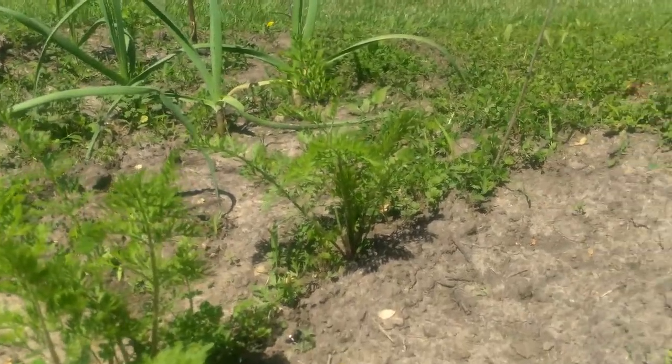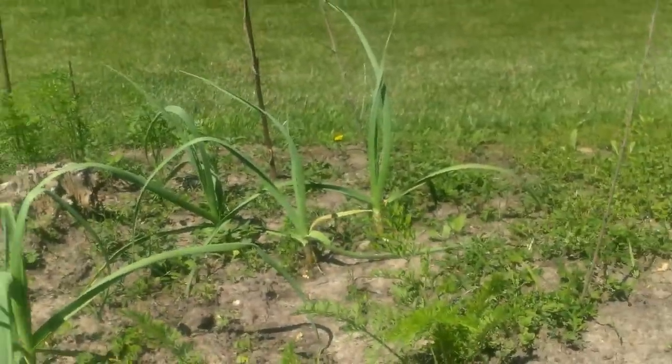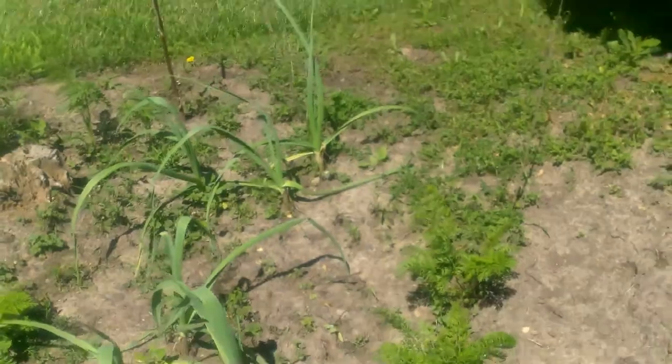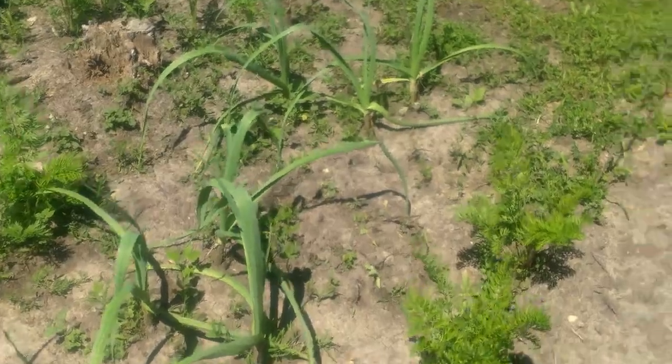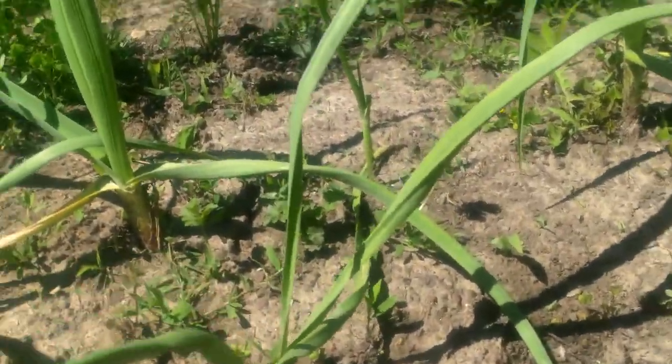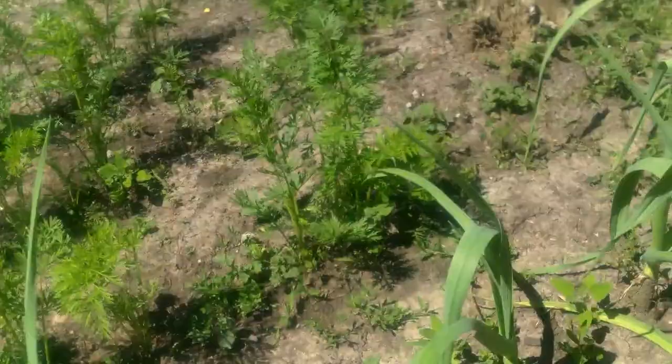Also have some, I think these are purple carrots. See how those go. And we got some more garlic, which seems to be doing really well. Never grown them in the ground before, just in a container. Hey, you break the leaf off. Smell it. It smells just like garlic.